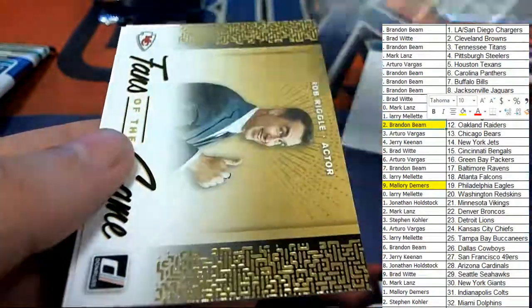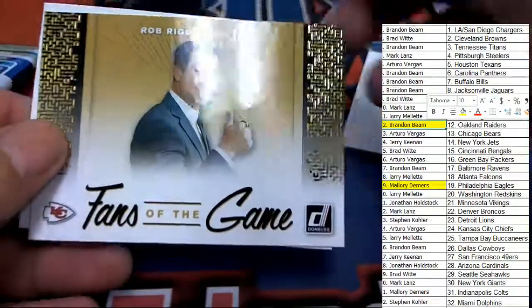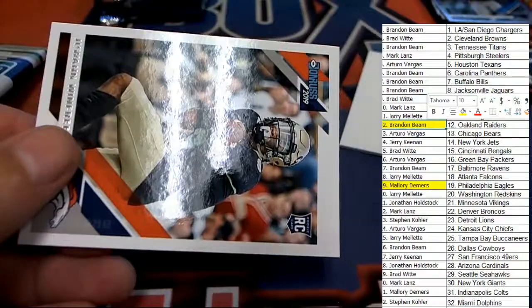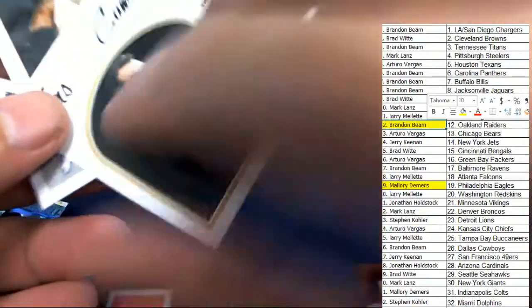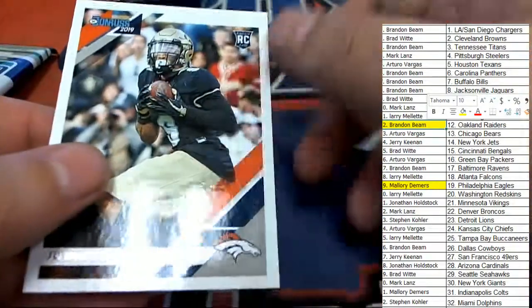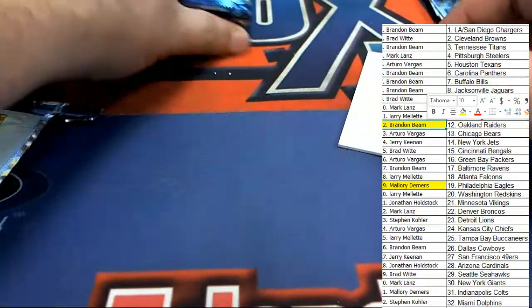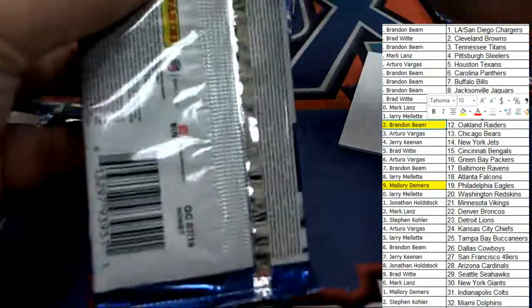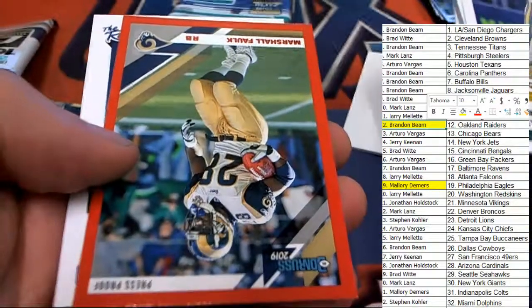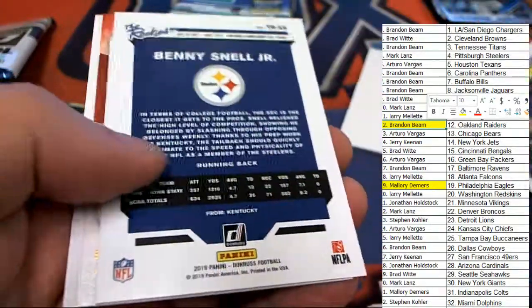The Legends series. Fans of the game. Guess he's a Kansas City fan. So good stuff happening around here in Donruss football. Some really nice things coming out of here. Really nice looking cards. Nice Marshall Faulk press proof.